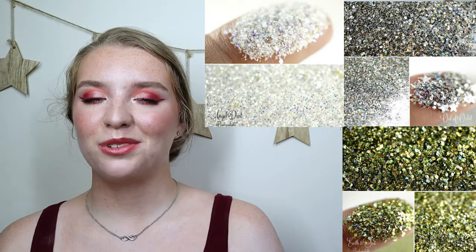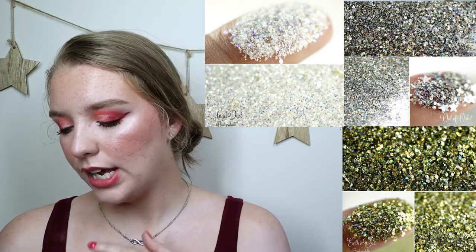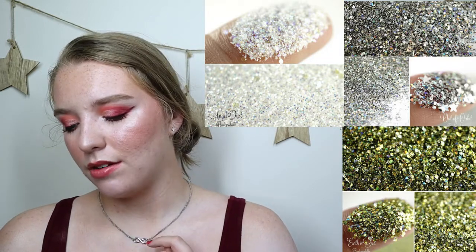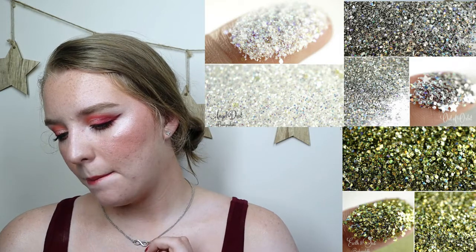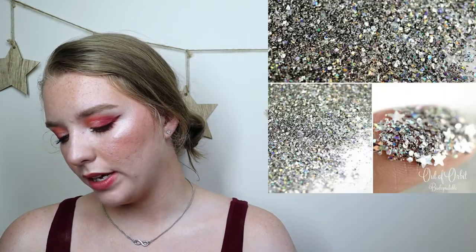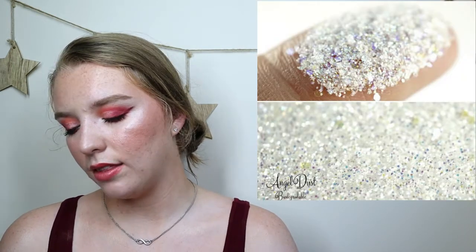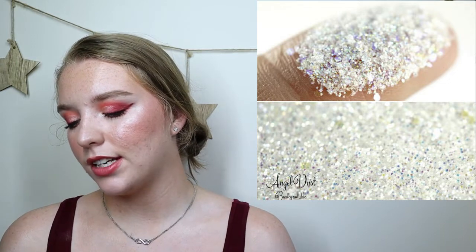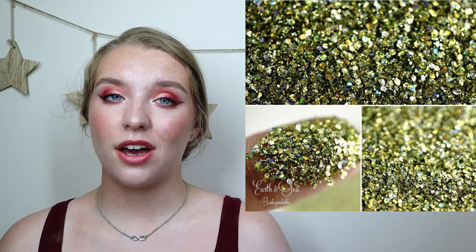Okay, so now we're on to the three biodegradable glitters that really caught my attention, and there's no price tag on these, which is a little bit worrying. I wish I knew the price because that would probably help me narrow these down much more easily. But I think I'm going to get the shade Out of Orbit and that first shade, that white shade we talked about, Angel Dust. Even though I really like the green and I think it's really gorgeous, I think I will get more use out of those two. So I think that's it.